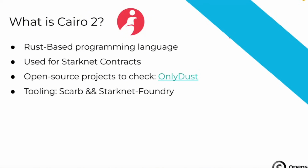I remember that back in the past, people were talking about how complex it was developing for Cairo 0. Thinking about Cairo 2, do you think they improved that a lot?